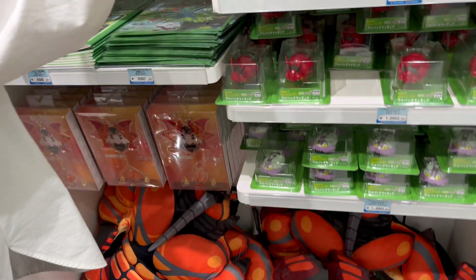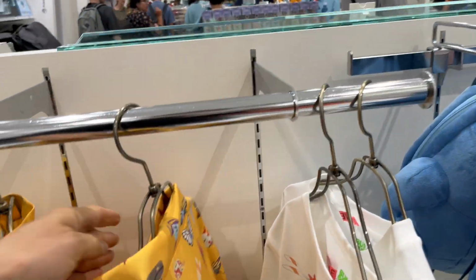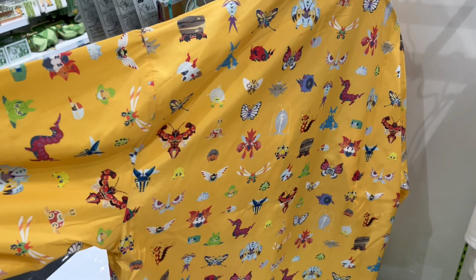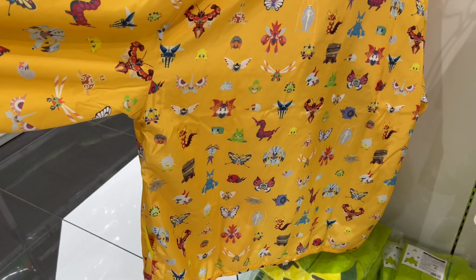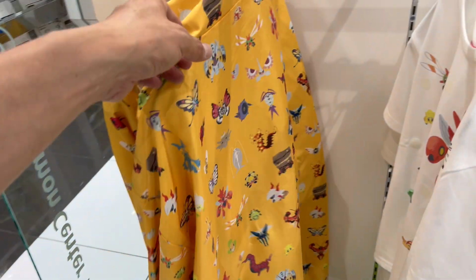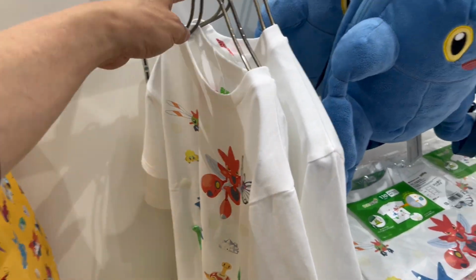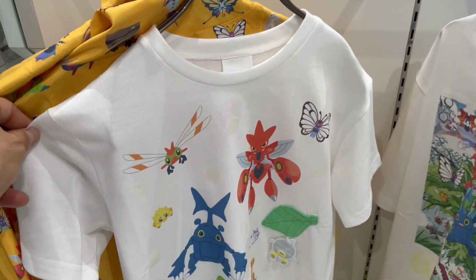Which item caught your eyes, guys? I really like this jacket or this windbreaker. It's very loud. It's not Versace, but it's still very loud. I love the design. You definitely get a lot of attention wearing that. I wonder if I'll be able to pull off wearing a windbreaker like that.